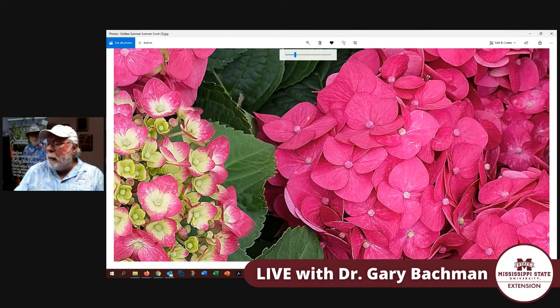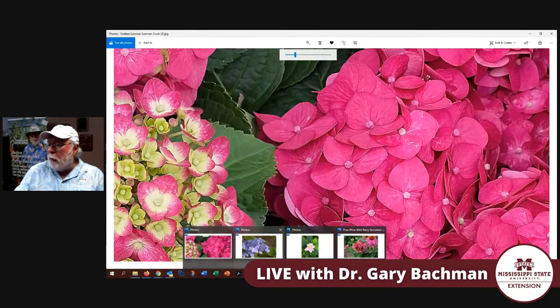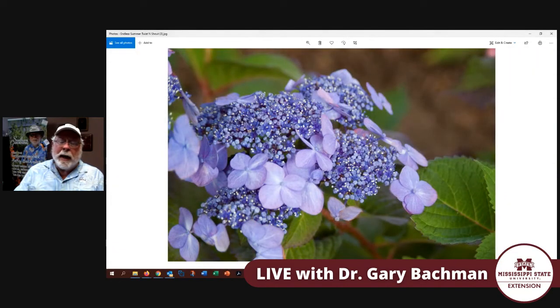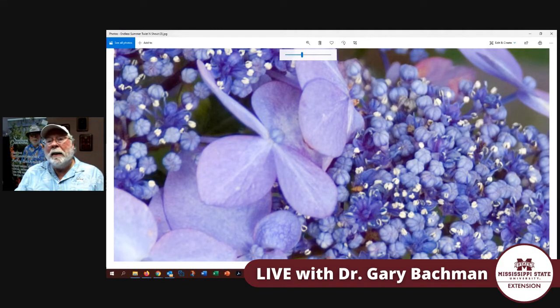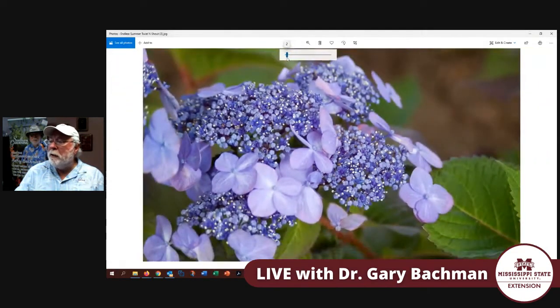Well, that's called a mop head. That's a big leaf hydrangea. There's also some that are called lace caps. And lace caps have these big flowers all the way around the edge, and then little flowers in the center. And what's interesting about these, the big flowers are infertile. And it's the little flowers that get the bees in. So these big flowers on these lace caps are really kind of attractors to bring the pollinators in.